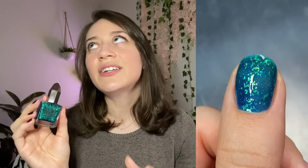This first one I imagine will be around for a while longer, at least I hope so, but that one is Maelstrom, which is from the Songs of Sirens collection. It is this enchanting teal jelly base filled with this iridescent flaky that shifts from green to teal to a brighter aqua shade. It is just so freaking stunning, like literally a mermaid's tail in a bottle. I love that there's also this dusting of a holographic sparkle in there as well. The Songs of Sirens collection definitely was pretty, but I feel like this one just really captured the vibes so well.